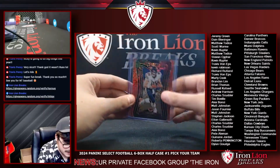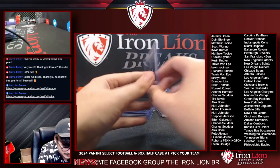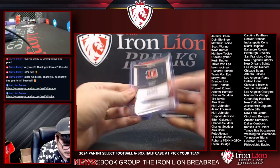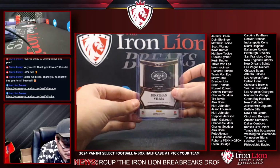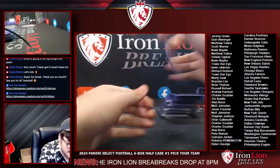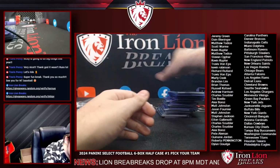Got the Cole Kmet for the Bears out of 49. Cade Stover on the auto for the Texans out of 35. Chase Brown for the Bengals on the auto out of 49. Jonathan Vilma there for the Jets on the auto out of 399. Fred Warner there for the 49ers out of 49. Ladd McConkey patch there for the Chargers out of 149.